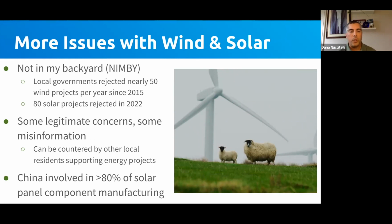Another concern with solar panels is that China is involved in more than 80% of the component manufacturing for solar panels. And China, of course, has various issues like human rights issues and things like that. And they're not a great ally to us. And so a lot of times we don't want to rely on China for all of our solar panel component manufacturing. And so one solution to that is to beef up our domestic solar supply chain, which the Inflation Reduction Act did quite a bit to create incentives for us to do more solar panel manufacturing in the United States. And so we're working on that, making progress there.